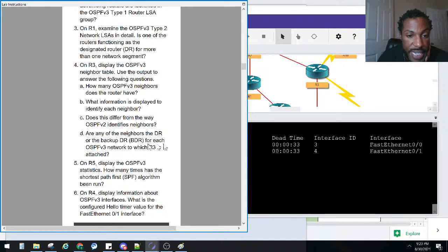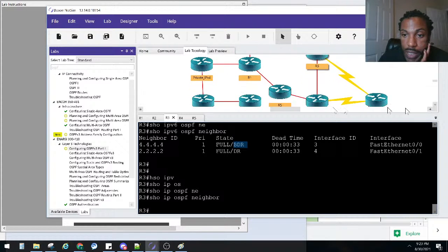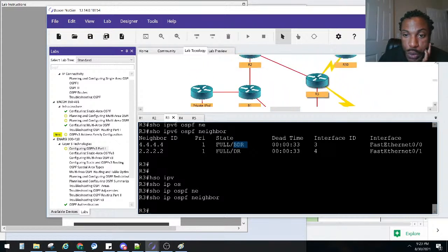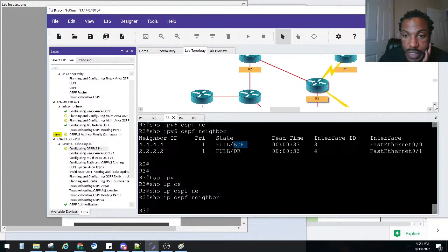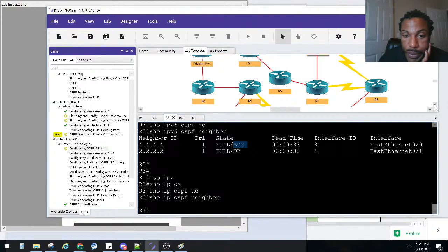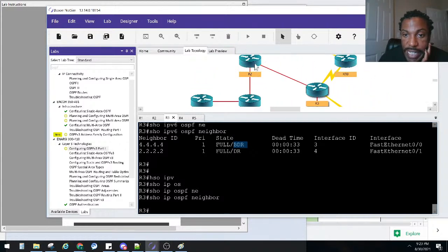Are any of the neighbors the designated router or the backup designated router for each network to which router 3 is attached? Looks like it, yes. 2.2.2 is the designated router, right? 2.2.2, he's the designated router. And 4.4.4 is the backup designated router for that network. So he's the backup designated router for this network. This is from router 3's vantage point. Router 4 is the backup designated router. Router 2 is the designated router for this network right here, right?